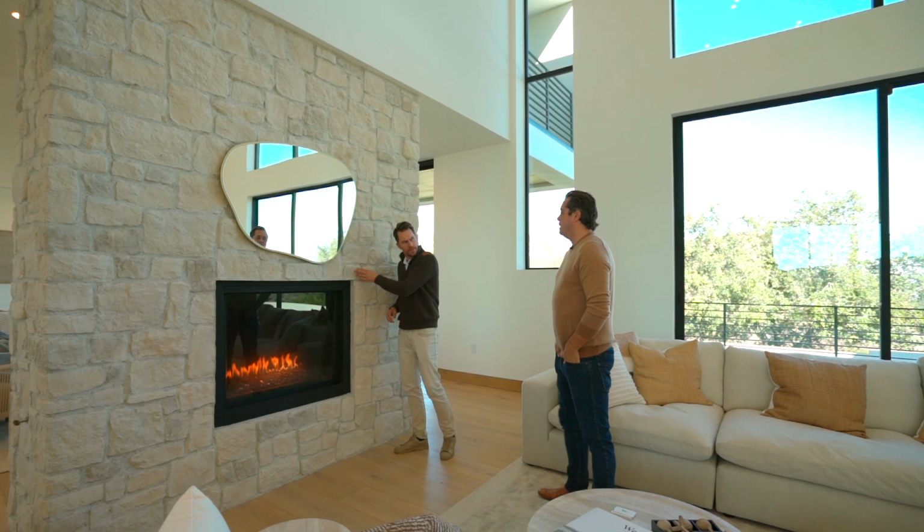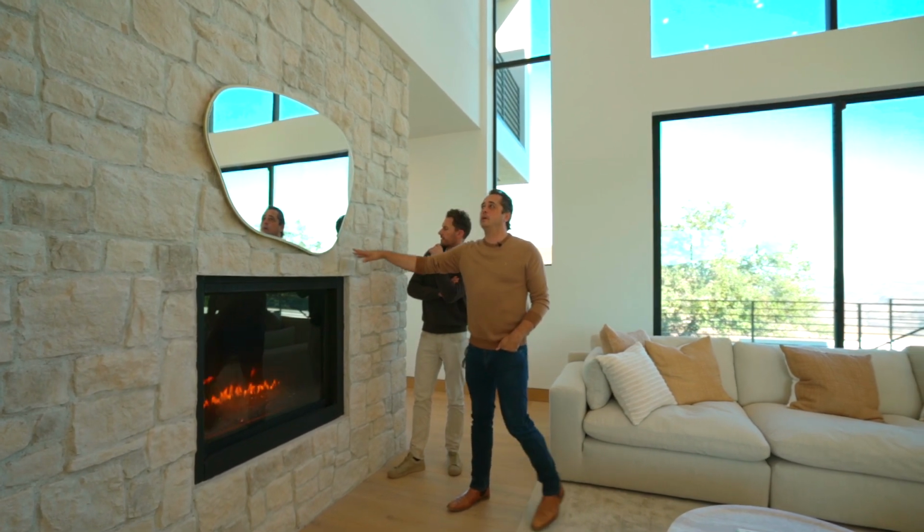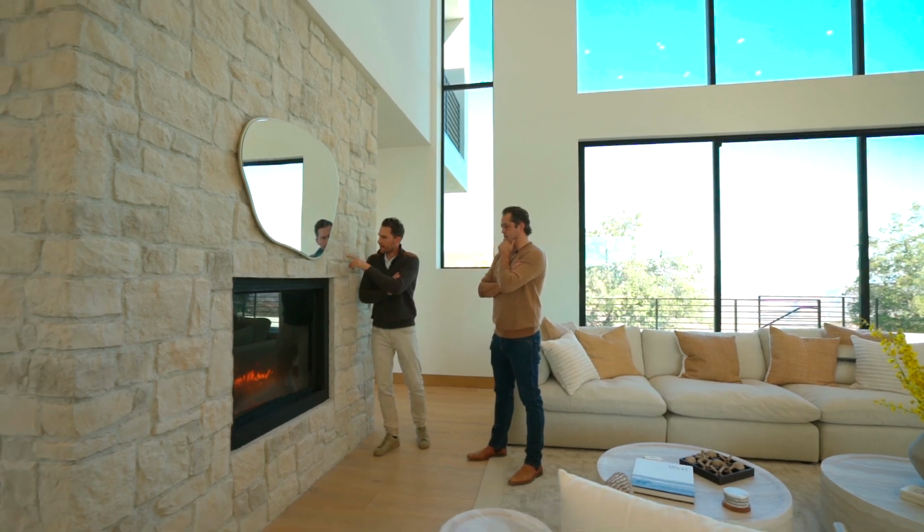So am I right in thinking this is sandstone? Yeah, so this is actually a composite stone from El Dorado Stone. They're the manufacturer. They have a number of different colours. I think this is the white gold or something similar to that. I mean, this is wild. They've even got what look like little fossils throughout it. This is insanity. I love this. No, it's a great product.